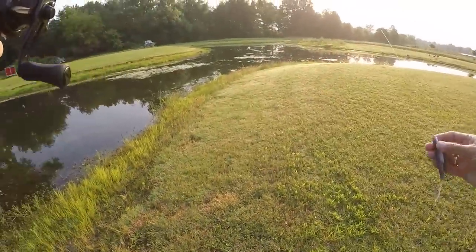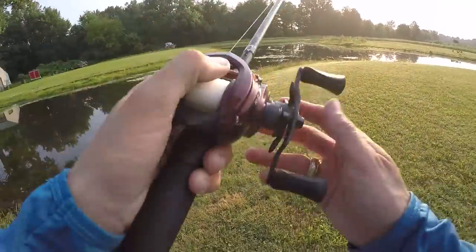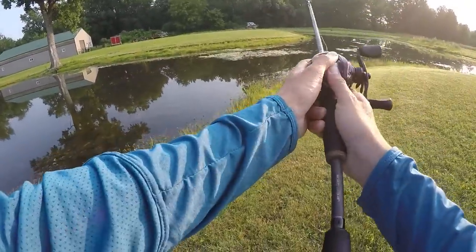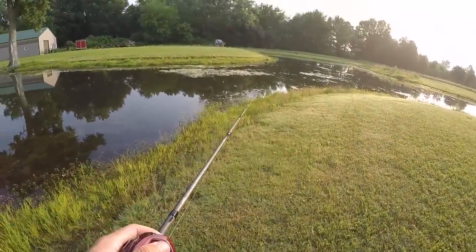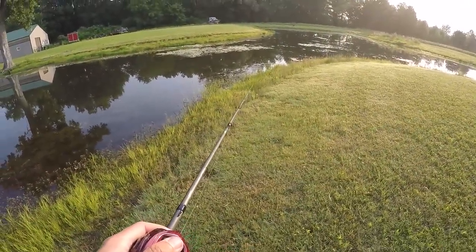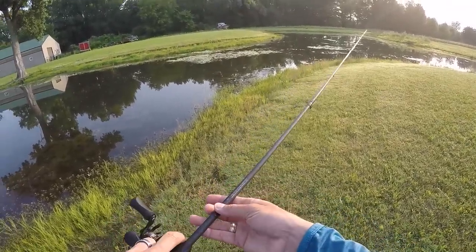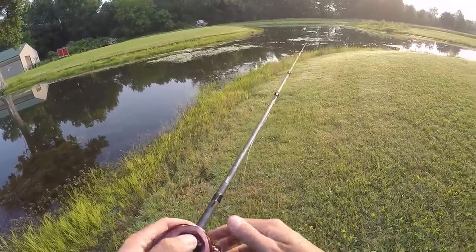I have an entire instructional video or two on the best ways to work the soft plastic jerkbait. And I talk about gear in that video. The 7'2" medium, I think, is the best rod for this technique. Not this 6'9" medium light.